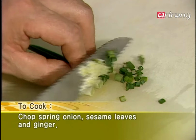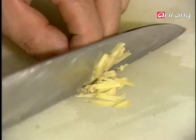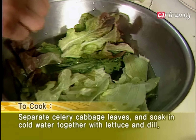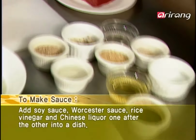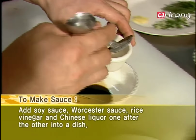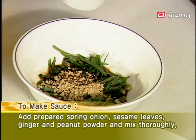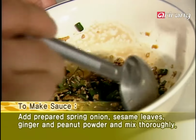Spring onion, sesame leaves, and ginger, which will be used for seasoning the meat, are finely chopped. Cabbage leaves are separated and soaked in cold water. It is placed together with the dill and lettuce, which will be used for the salad. The sauce is made by mixing soy sauce, Worcester sauce, rice vinegar, and Chinese liquor. Here, chopped spring onion, sesame leaves, and ginger are added. Peanut powder is added also to create a roasty taste.